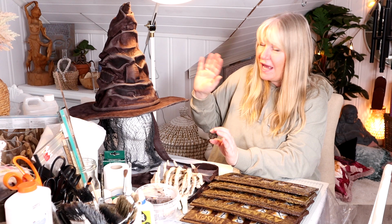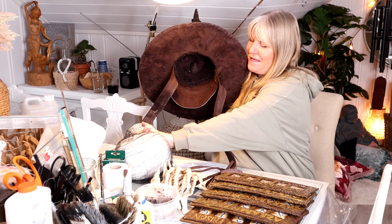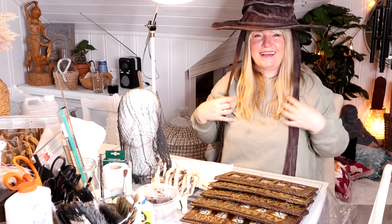It fitted me when I made it, or when I started to make it, but I have filled it with so much, so now it doesn't quite fit, but I'm hoping it's going to fit my grandson. I think it's going to, and I love it.